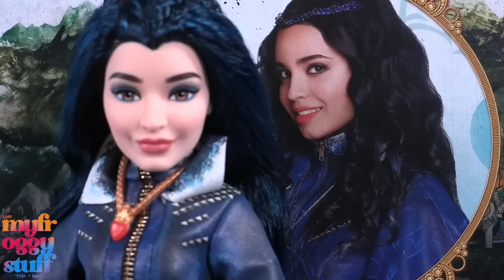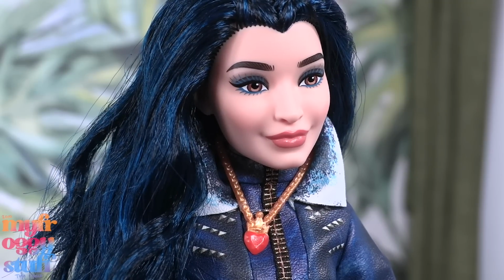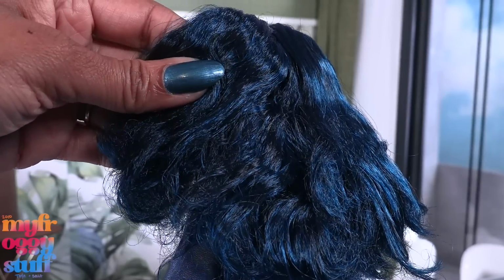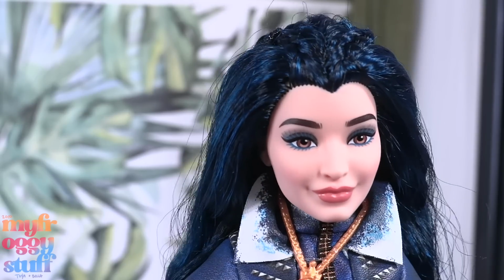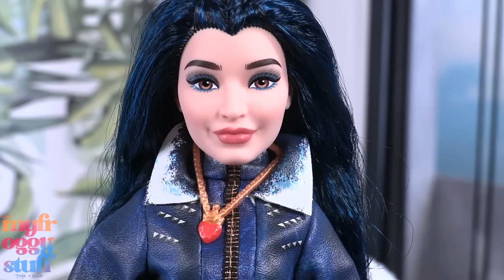And here is Evie. Evie and Mal appear to be the same height. I really like this Evie sculpt. Her chin, the cheekbones. She has dark blue hair, which might need a little attention out of the box. There doesn't seem to be any product. It has a center part and 2 braids in the front. She has brown eyes, kind of a mauve lip color.